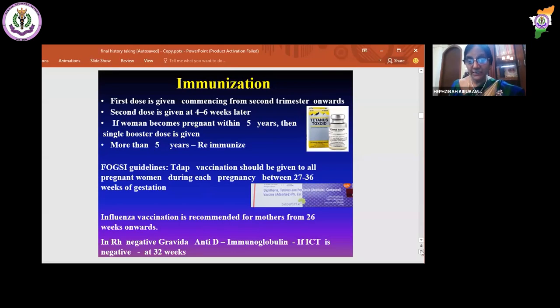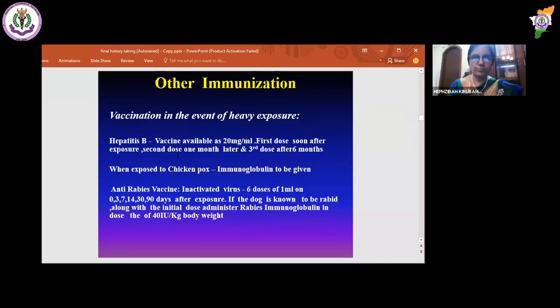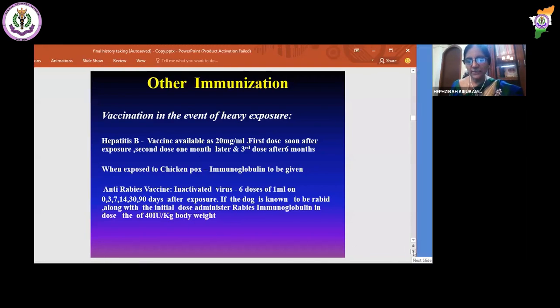And in some special conditions we have to do immunization. When you go to a primary health center, there will be a lot of cases of dog bite. So we have to give an inactivated virus vaccine, 6 doses, at 0, 3, 7, 14, 30, and 90 days after exposure. If the dog is rabid, then you have to give immunoglobulin also. When exposed to chickenpox, a pregnant lady can be given immunoglobulin, similarly for hepatitis also. So these are the special cases for immunization.